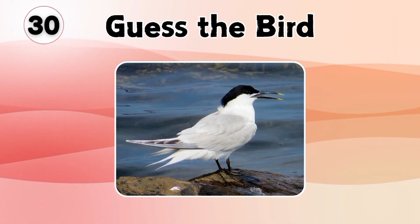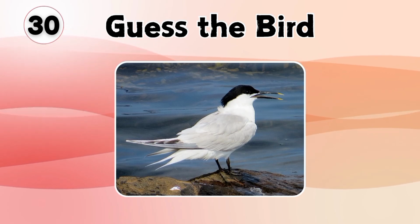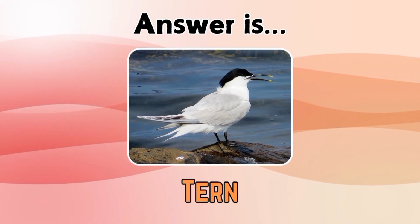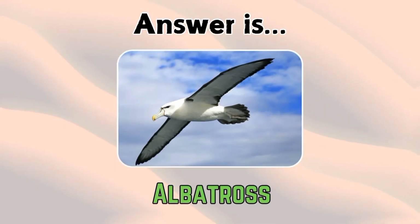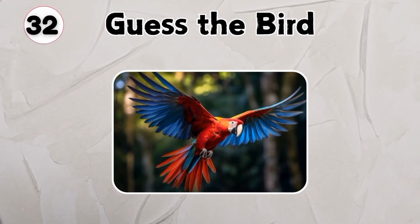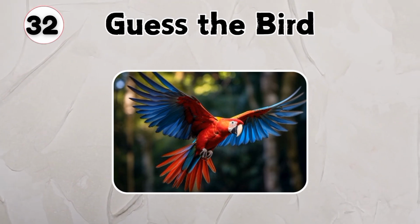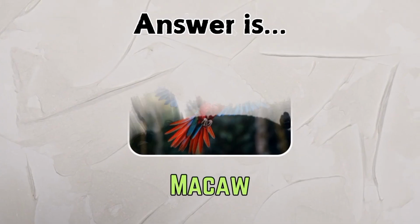Next. Well done. It's a tern. Who knows this? Good. It's an albatross. Which bird is this? Excellent. It's a macaw.